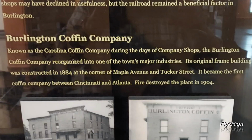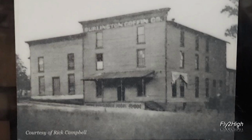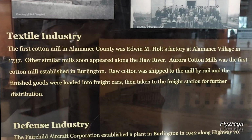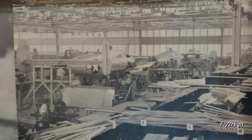The Burlington Coffin Company. Known as the Carolina Coffin Company in the days when the area was called the Company Shops, the Burlington Coffin Company reorganized into one of the town's major industries. It was the first coffin company between Cincinnati and Atlanta. The town of Burlington has been exceedingly resourceful over the years. As the city lost railroad business, it was quickly replaced with other industries, textiles, and even aircraft manufacturing during World War II, and today with health science industry.